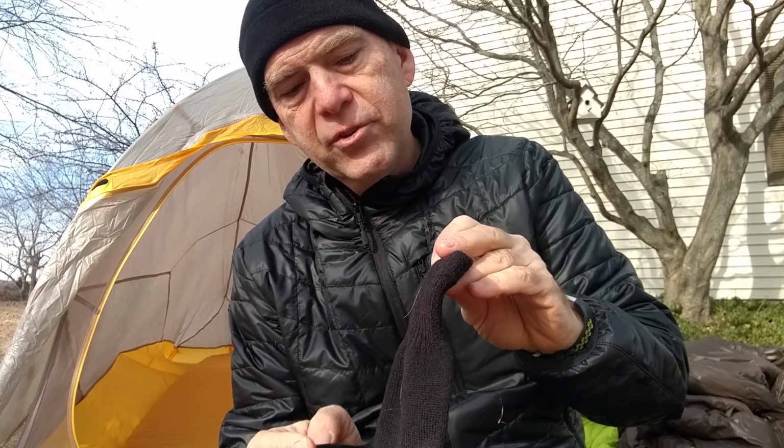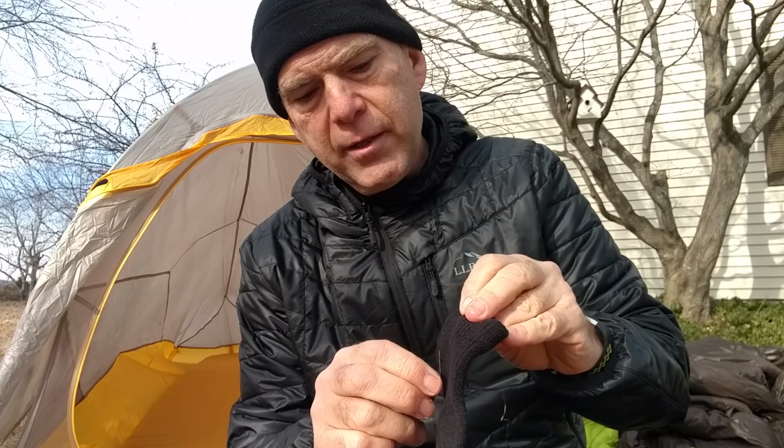Gloves that are merino. These are, again, Smart Wool. This is the blend, though. I think the blend might be better for the hands just because of the wear. I've worn these down to like 18 degrees and hiked with them. That's about when I can start feeling the cold.